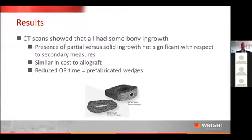Our CT scans showed that all of our patients had some bony ingrowth. Some had partial, some had solid ingrowth. But fortunately, regardless if it was partial or solid, they had no difference in some of the secondary measures that we looked at. We found that the cost of using this metal biofoam wedge was very similar to the cost of allograft, and also reduced OR time. We didn't have to worry about prefabricating the wedges.